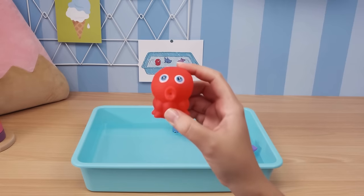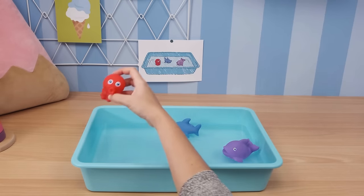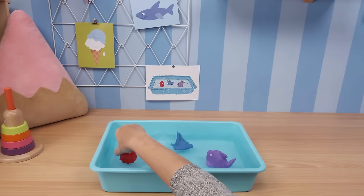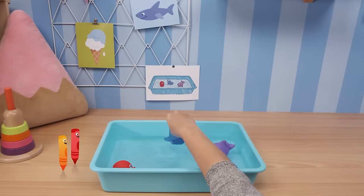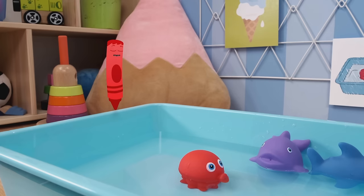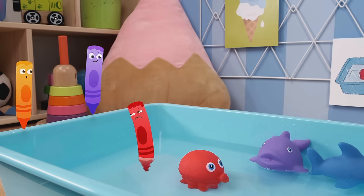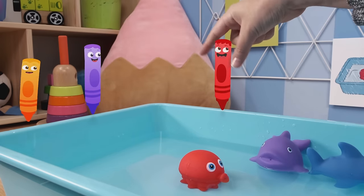Will the octopus float? Yes, it does. Perfect. I'll arrange them just like the picture. Wait, stay there for a minute. They float all around. Bath toys. Purple. It's just water, Red. Let me help you.